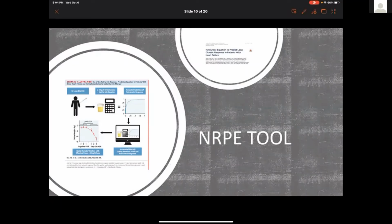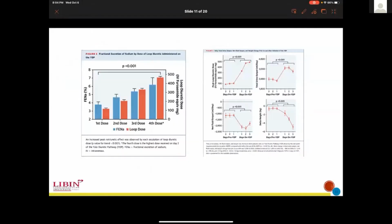You were going to do a urine sample, a spot urine sample for sodium at around 2 hours. And this equation here is called the natriuretic response prediction equation. When you use this equation with your urine spot analysis, you actually can see a significant increase in the fractional excretion of sodium as your loop diuretic dose increases.